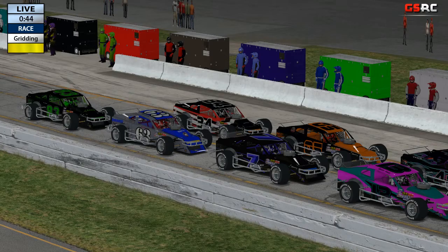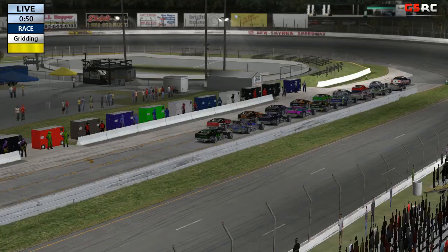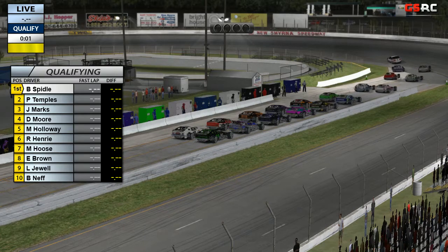You want to start calling out the grid here, Bill? Yeah, we'll each take a row. At the first row, on the pole position is Brad Speidel. Now, he had a qualifying time of 17.9. If I'm looking at where that actually sits, that's about mid-pack. That's not one of the fastest times I see. In fact, it's almost one of the slower times I see. Now, Philip Temples is on the outside of the second row with a qualifying time of 17.7.